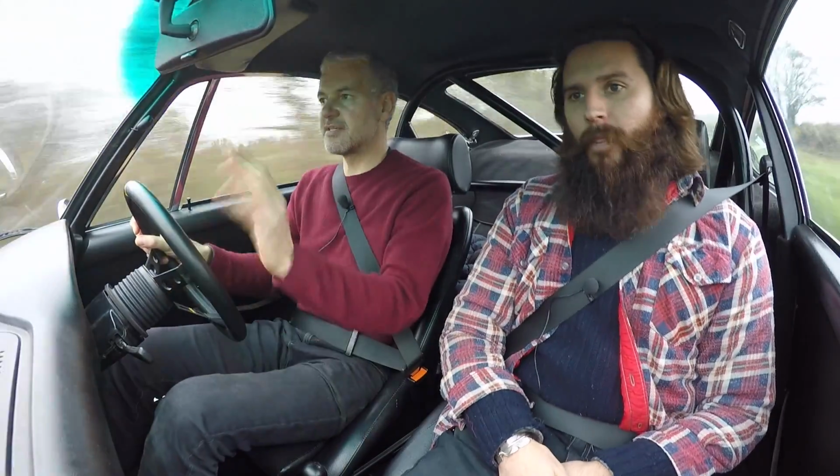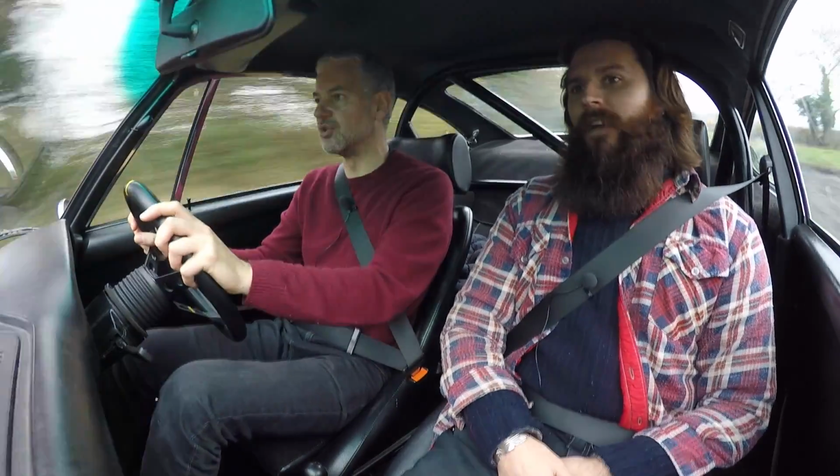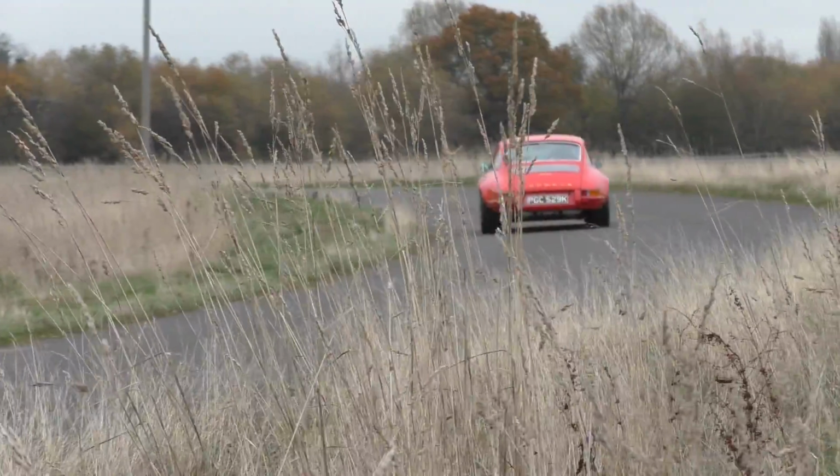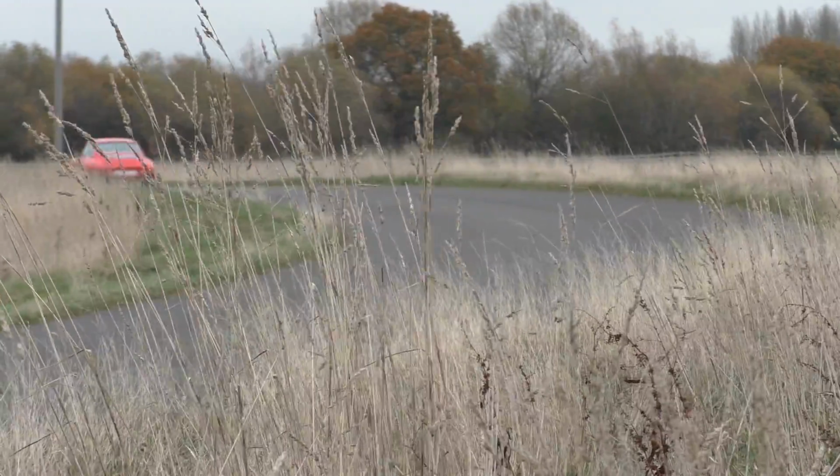That's lovely once it's actually in the middle of the corner. Yeah, once it's settled, it feels really nice. You get loads of feedback. These earlier 911s with smaller displacement, you need to rev the nuts off. Yeah, that's the bottom line.